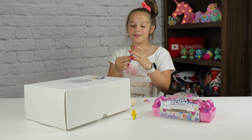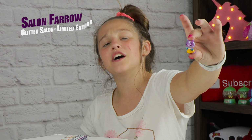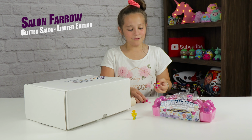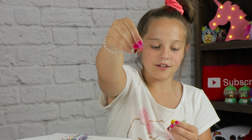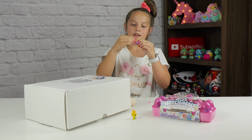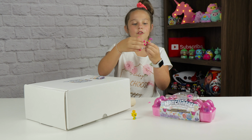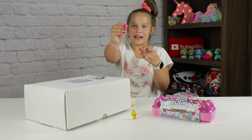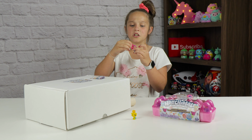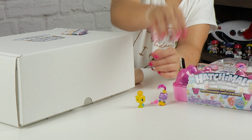So we got this cute little girl in this dress. She has this like stars on her face. She is adorable. And then we also got a hair piece that is pink. So you can just clip it in her hair. Oh, like this. Oh, she has like a little crown on and then she has her hair up. Then she also has a little tiny brush. So you can just brush her hair if it gets tangly. That is awesome.